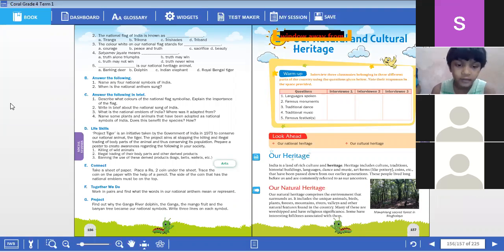Tiranga is correct. Elephant: yesterday I asked you to remember Indian elephant, not just elephant. Indian elephant is the correct answer. Okay, mango. Mango is mentioned by Charvik. Yes, darlings, these are all our national symbols. Very good. Coming to the second question, I hope you all wrote it. This is our home task also. This is the home task, children. I am explaining you the home task.